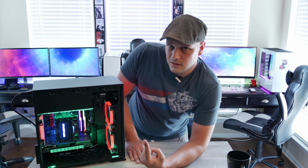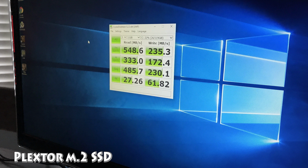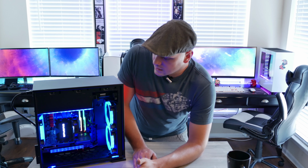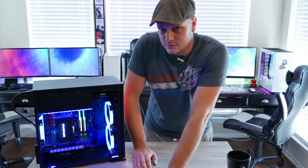Because for that price, you get a little bit more performance than we got out of that, which I also ran CrystalDiskMark on. And you get a little bit more bang for your buck, I think, especially with a brand name like Corsair. I think it'd be a great option to have, and I would probably have gotten that over this Plextor one, but I didn't because I didn't see the price on it until after the fact. But that's definitely what I would have gone with instead of that Plextor one. On top of that, the MP500 just looks prettier.